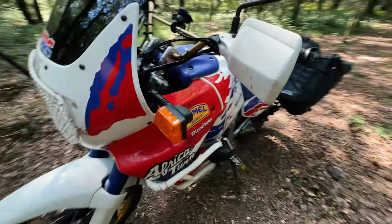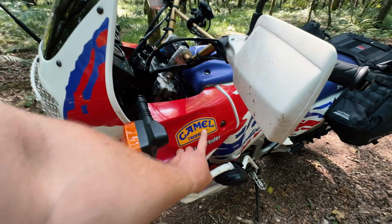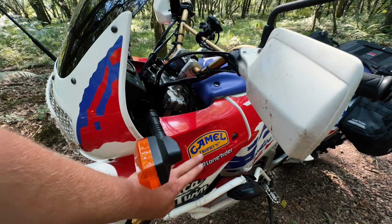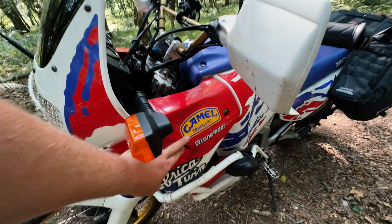Just a small jovial one, that is an actual original 1987 Camel Trophy sticker. Exmoor Trim has a load of ones that is new old stock. These were actually printed for the Camel in 87, even though it's not bike related. I think that's pretty cool. That is staying on there.